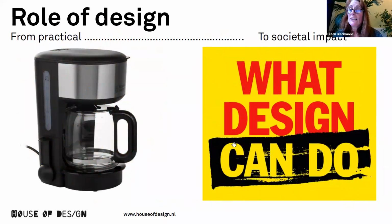Because the role of design has changed. And of course, we still need the coffee machines because we love our coffee in the morning. And there are, of course, more things that we need in daily life. But also, if you create something practical, you can also create it more societal. Or is the role of the designer now also a more societal role?